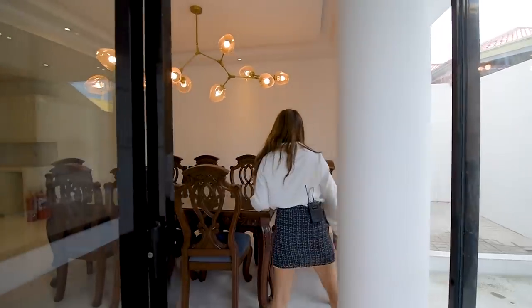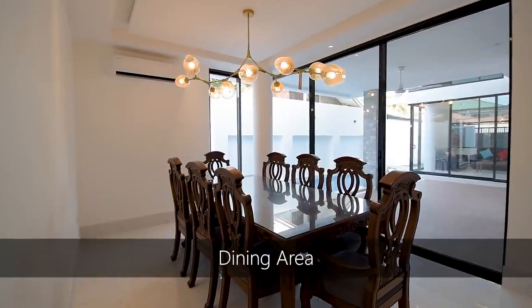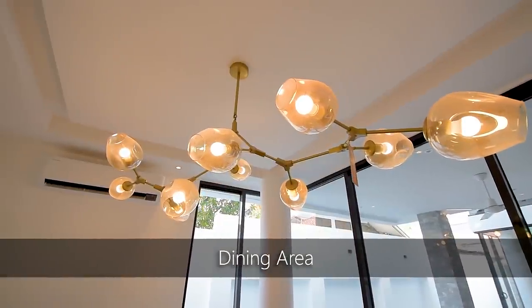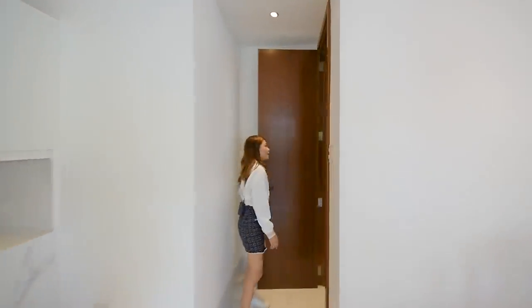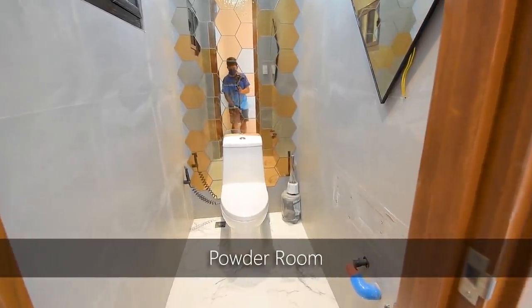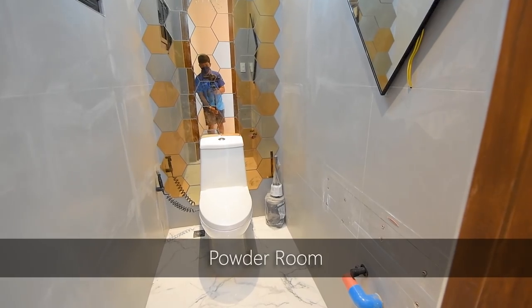And then this one is your dining area. You have like 8-seater dining table and a really nice pendant lights. May price pa siya. And then this door, this one, is your powder room. So hindi pa siya tapos. Actually, wala pa siyang sink. Pero may mirror na yan, water closet. And this wall accent and a really nice strap lights.